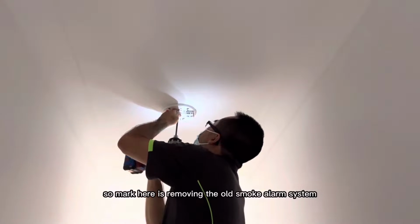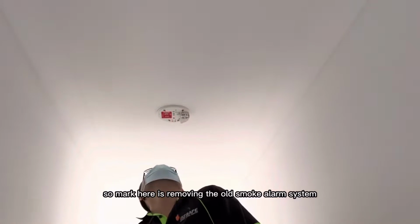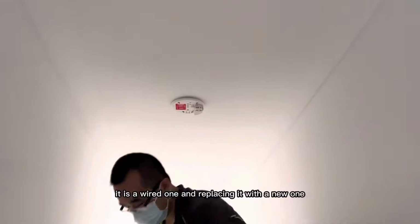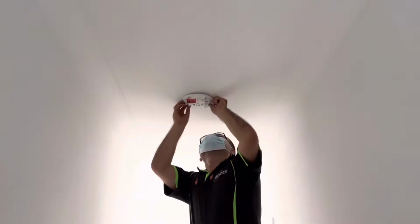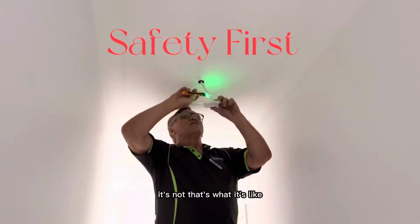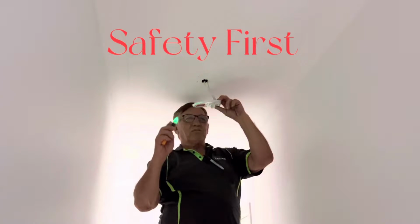So Mark is removing the old smoke alarm system. It is a wired one and he is replacing it with a new one. Checking if the power is live. It's not, because when it's live it goes blink, blink, blink, blink.